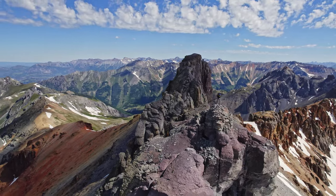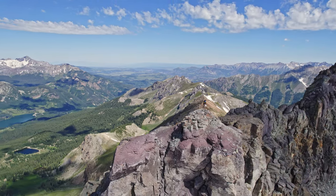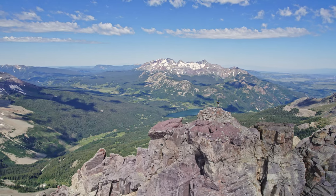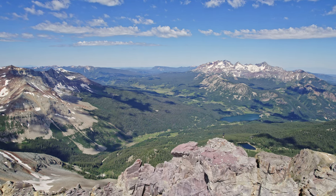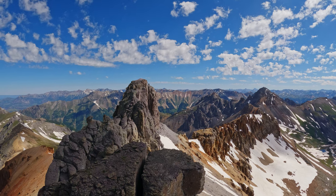I am honestly not sure what I'm gonna do next. Do I wanna go for it or not? I'll have to go back around. I'm kind of concerned about getting blocked by snow, just trying to traverse the base of the towers. You know, I narrowly escaped it once already. Look, there is the summit right there.